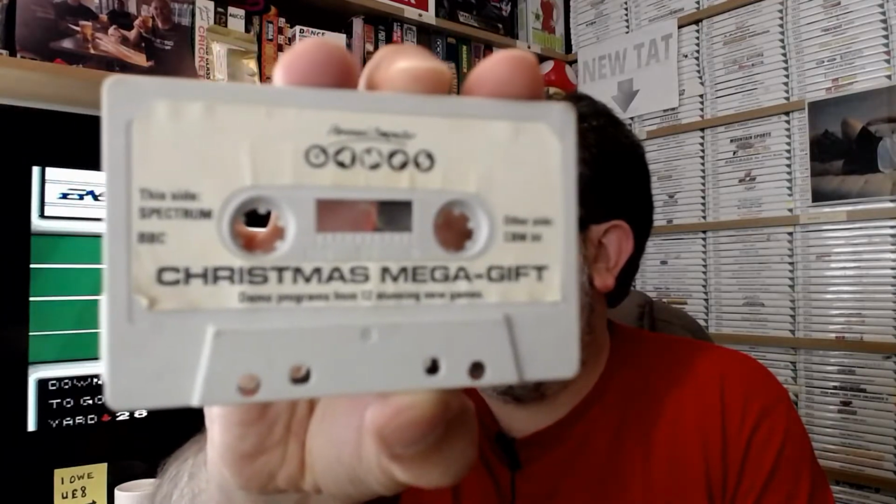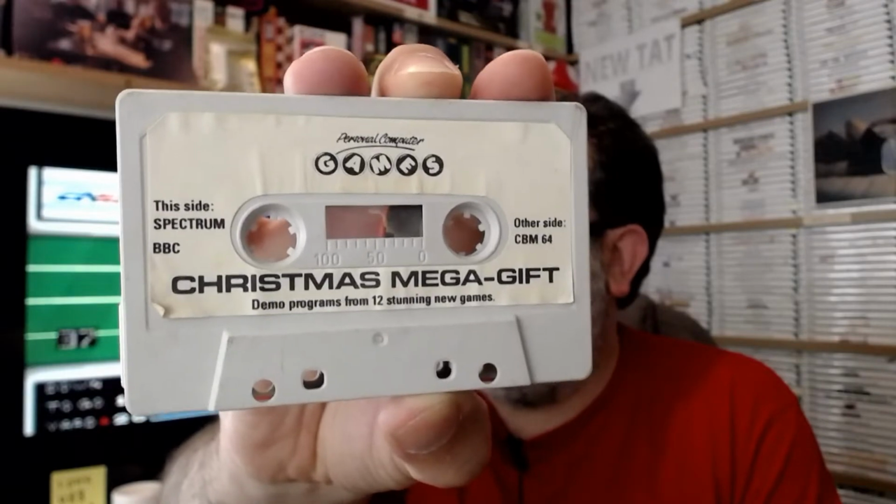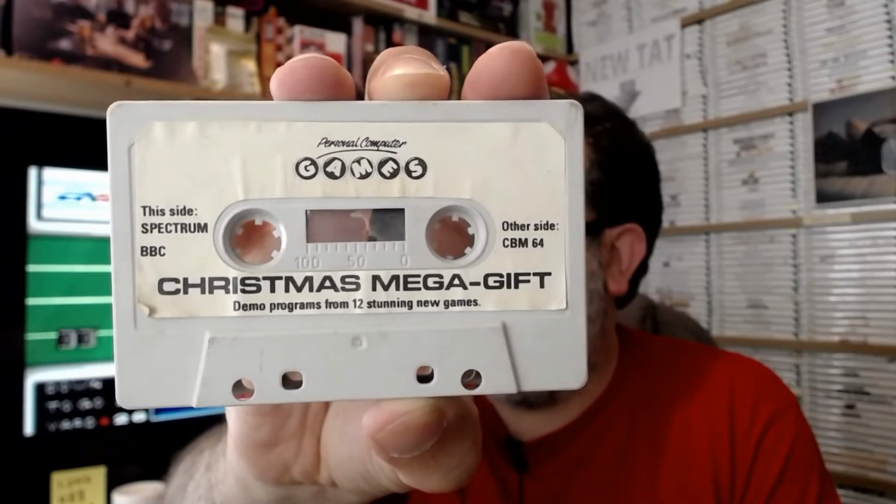And then this here, which is from Personal Computer Games. This is the Christmas Mega Gift demo programs from 12 stunning new games. I've absolutely no idea what that is. But rather fascinatingly, on the one side, which I'm showing you here, you can probably just see it there, if it'll focus. This side, Spectrum and BBC. There we go. And on the other side, which has got no label on it, Commodore 64. So potentially there's three in there, because obviously I've got all three systems. So potentially this could run across a little series.